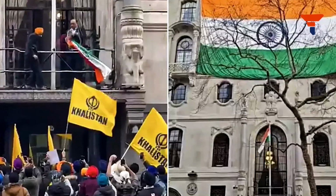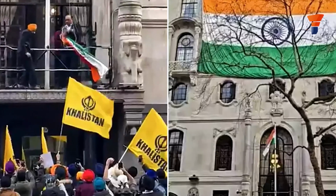India has withdrawn the extra high security cover from the British mission. This comes in the wake of violent protests that took place outside the Indian High Commission in London over the weekend. Khalistani separatists had gathered in front of the Indian embassy in London and attempts had been made to tear down the Indian tricolour. They would have succeeded, but an Indian officer posted at the commission intervened.